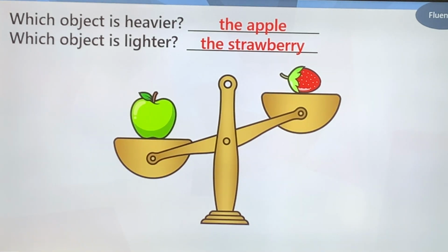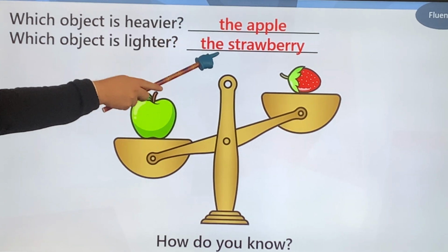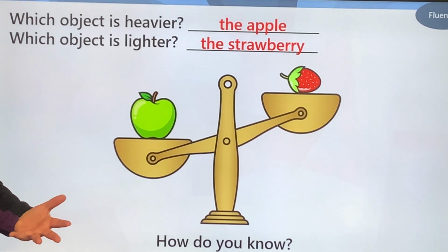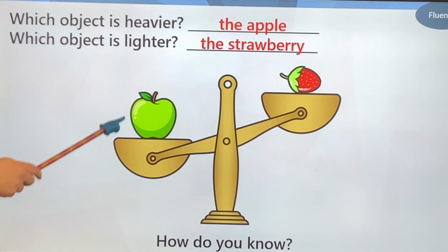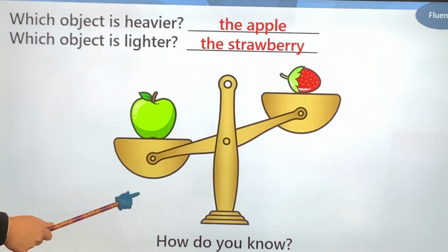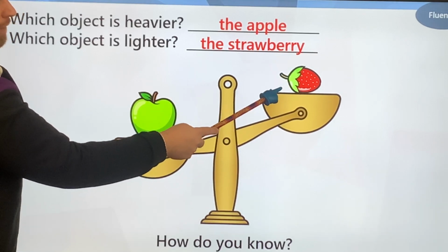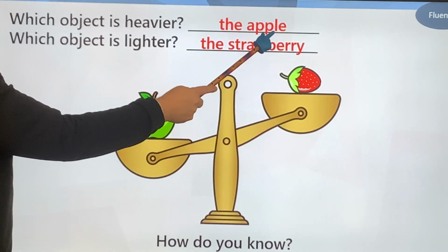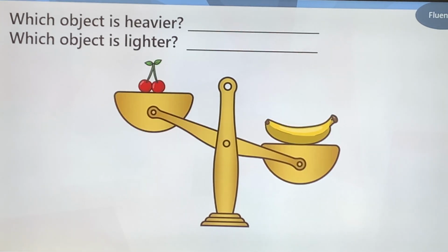Well done. Okay, now we want to know, how do you know that? It's fantastic if you got those answers right, but I want you to give me an explanation. How do you know that the apple is heavier and the strawberry is lighter? Write down your explanation. Okay, the explanation is the apple is pushing the scales down, so you know that that is heavier, where the strawberry doesn't have as much mass as the apple and goes up in the air, is pushed up by the weight of the apple. Well done, boys and girls. Let's have a look at the next one.